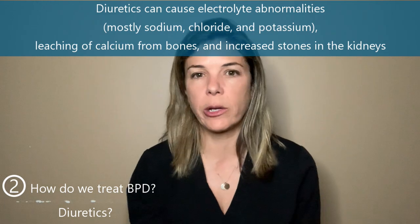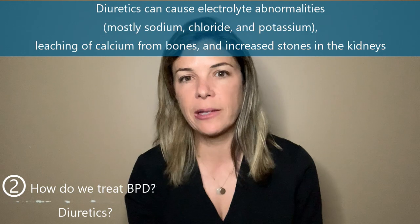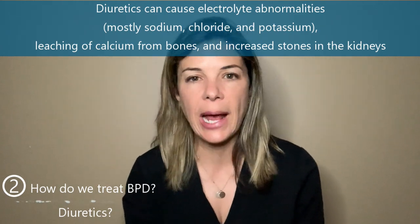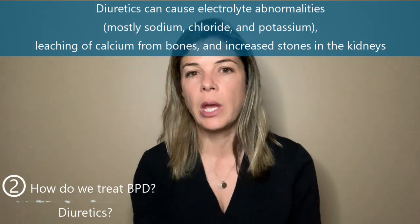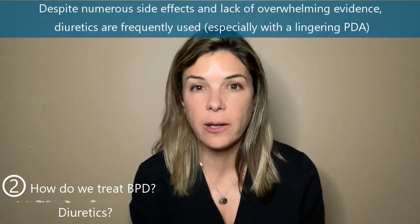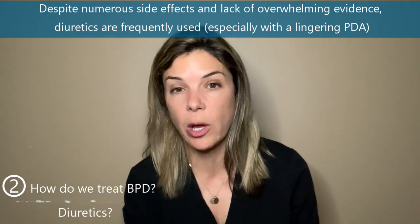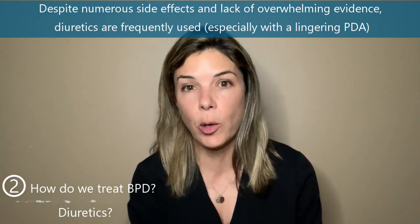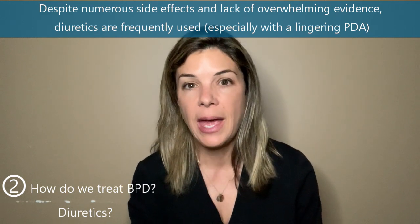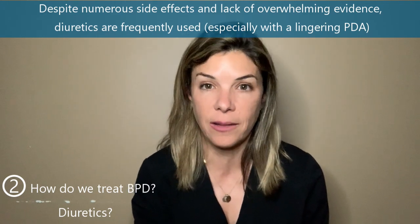They can cause a lot of electrolyte abnormalities, so low sodium and low potassium and a metabolic alkalosis. They can leach out the bones and make the osteopenia worse. They can cause nephrocalcinosis as well. So again, despite not very overwhelmingly positive data and quite a few side effects, we often use diuretics in the unit, even if it's for short-term use, just to help with the fluid balance, especially if a baby does have a lingering PDA. It will be interesting to see where these studies land in the future.